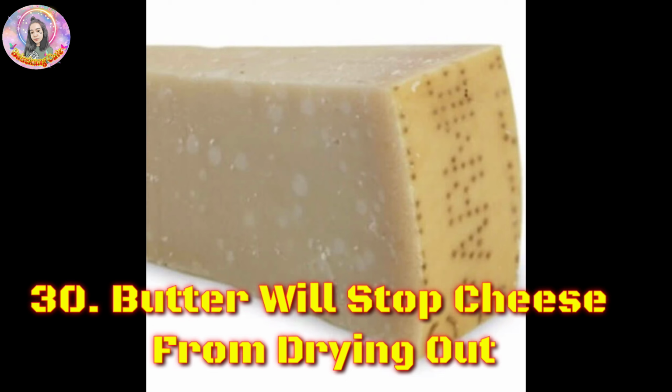To keep the cheese cut side from drying out, rub a dab of butter on it. It sounds bizarre, but it will provide moisture until you cut the cheese next time. If this is too strange for you, wrap it with wax cloth or cheesecloth to keep it fresh.